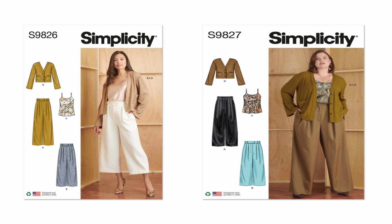Now, this pattern is 98.26 and 98.27. So 98.26 is the Mrs. pattern. Now, it's pants in two lengths, a camisole, and a cardigan. So this is more like a wardrobe type pattern where you could do a complete look with this one pattern, which I am here for. All right, put the look together with one pattern. Yes, Rochelle's always here for it, right?